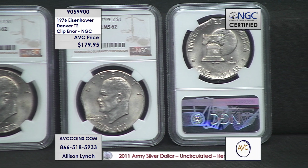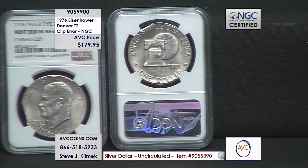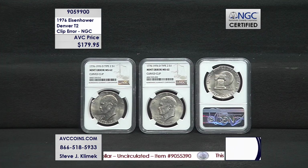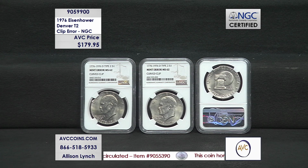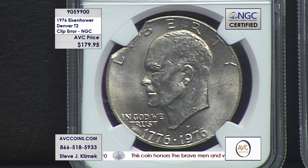No, there are no populations. NGC doesn't list the errors on their population reports, but I can tell you that they certified over 6,200 change coins in uncirculated condition for the Eisenhower.